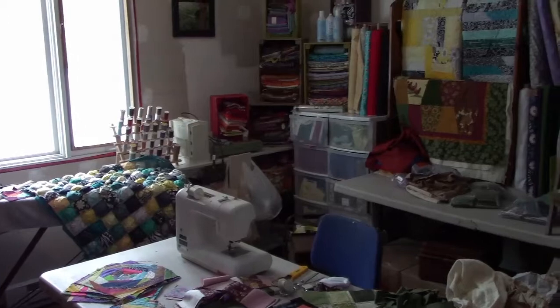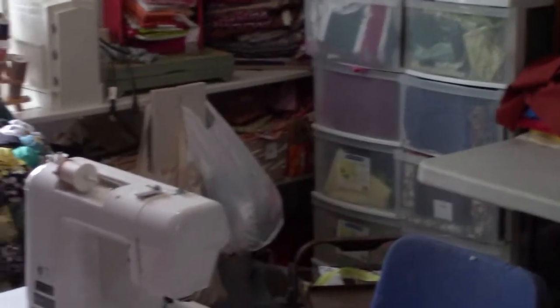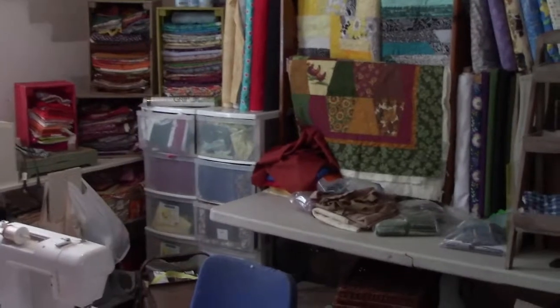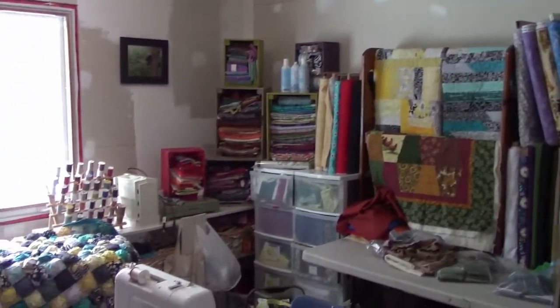As you can see, I am potentially a fabric addict. All of those shelves are full of fabric. Where else are we here? I'll zoom back out. There's bolts of fabric, more fabric.